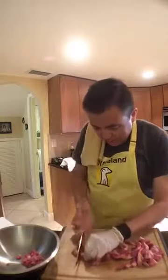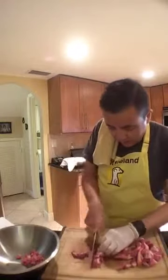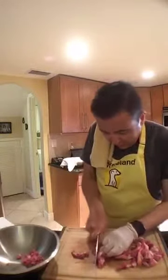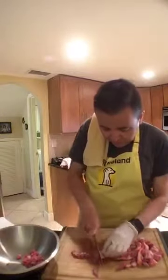Dicing. God, this is such a pain in the butt. There's got to be a better way. Is there like a food processor that cuts meat for you? Run it through a meat grinder?